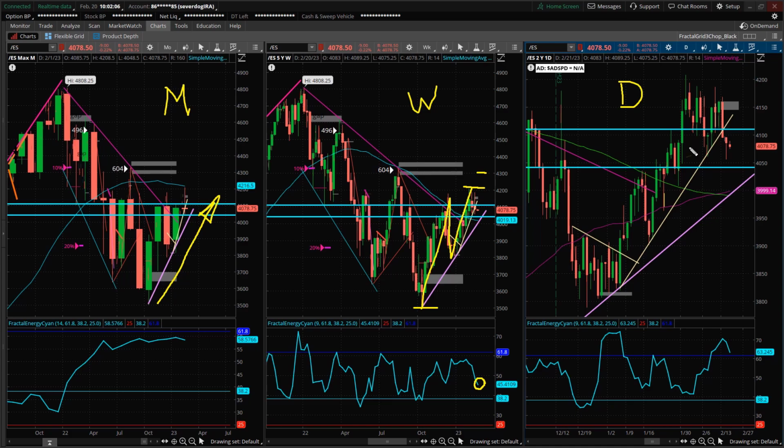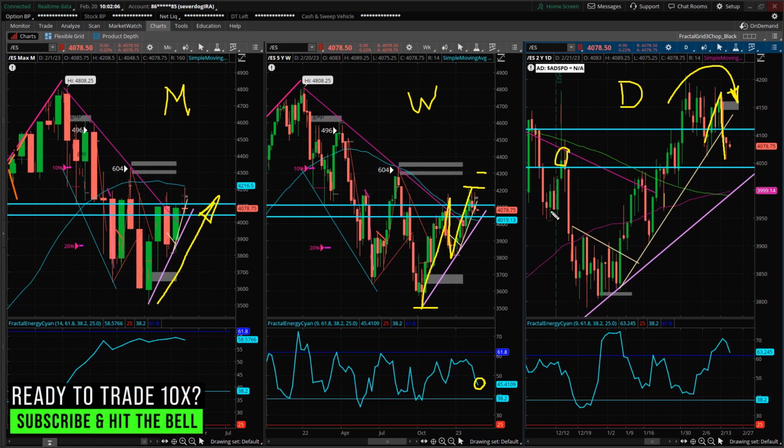Now, the clues will be found on the daily chart. The problem here is that we've printed a lower high, lower low. So this is the beginning of a reversal setting up on the daily chart. Now, quite honestly, that's not much of a reversal. Nothing certainly like the ones that we've seen in the past where we printed a really strong lower high and we've gone down very, very quickly in just a couple of days. This is very, very different.